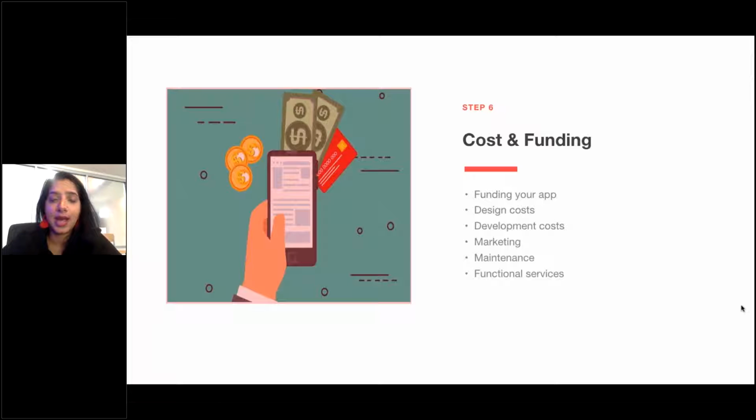Like I said, a product is a living thing, and so there's constant maintenance, constant updates, constant new features that you might need. So what the maintenance cost might look like, and then finally also the functional services. So if you have Stripe or text messaging integrated, or if you're using some cloud services like AWS, there's a cost factor associated with it. So understanding all of these costs is super important, so you can plan out the next 1-2 years with your product.